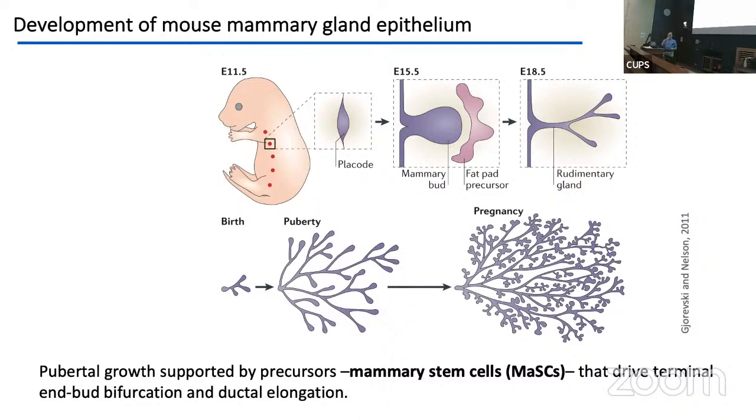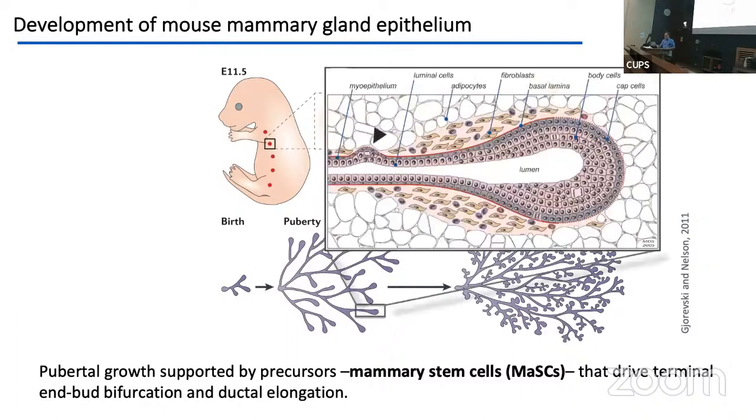The cells in the tip elongate the duct, and then they branch, and then they elongate, and then they branch. If we zoom into a tip, all proliferation is in the tip, and there's a complex structure there. We don't need to go into this complex structure. We've got proliferative cells in the tip, called terminal end buds, and they give rise to this simple stratified epithelium, which comprises basal and luminal cells. Now, this growth process is supported by a progenitor population, known as mammary stem cells, in the tips, that drive this repetitive process of end bud bifurcation and ductal elongation.